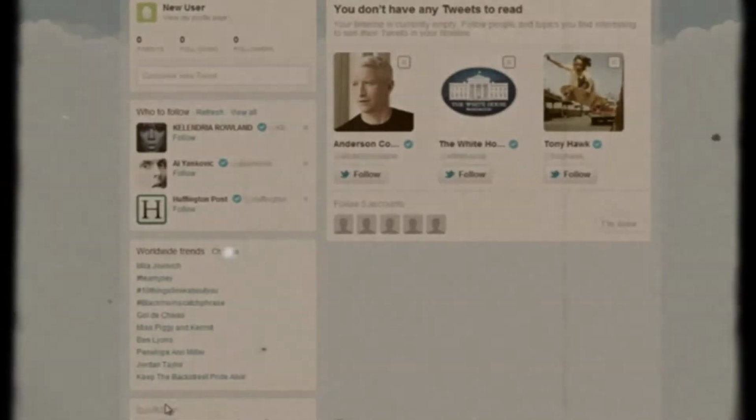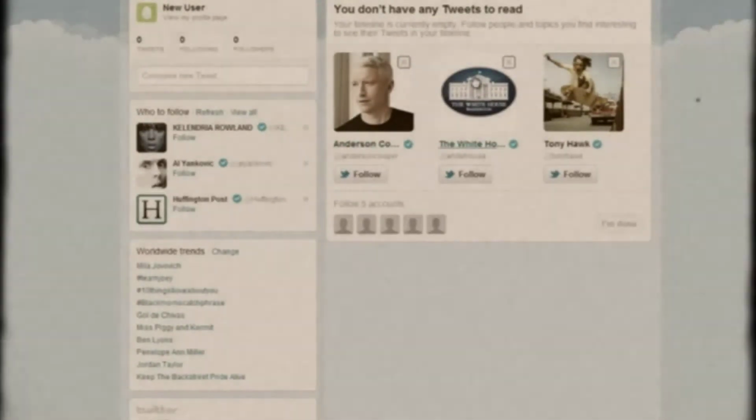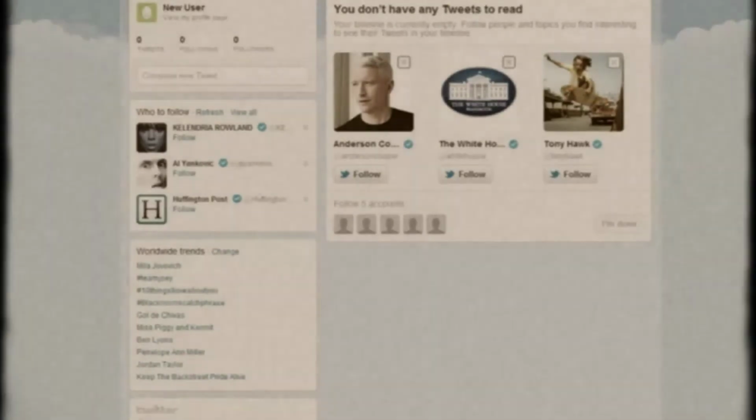Okay, you're nearly done. Follow other people. Change your bio. Change your photo if you like. But remember, you're not officially on Twitter until you've confirmed your email. Go to your inbox and hit confirm on the email that Twitter sent you.